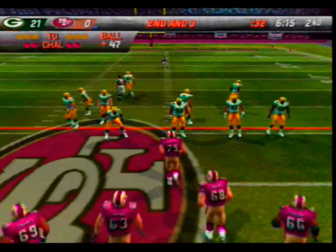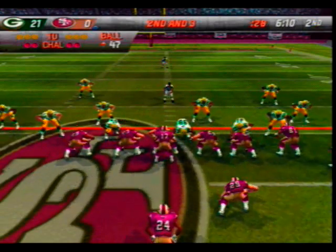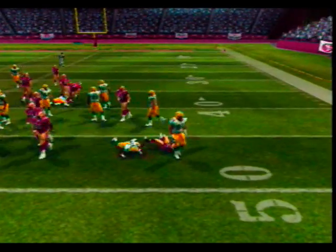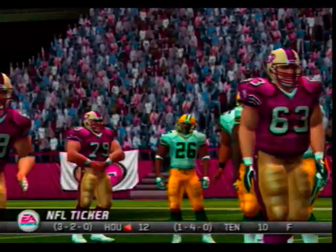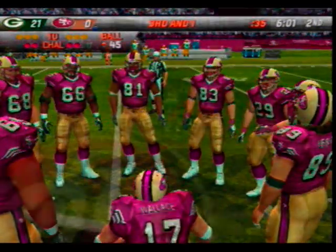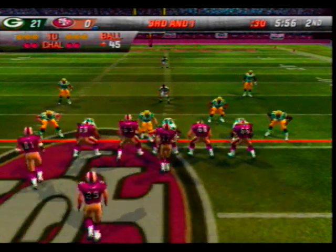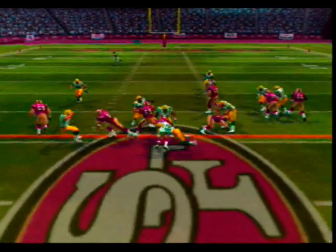Second and three. Ball on the 47-yard line. He gets the carry. Brooks is there on the stop at the 45. This team's always trying to get a good mix of run and pass plays. On third down, they have to get the ball to the 44 to convert. Gonzalez makes the stop, and they'll be short of the marker.